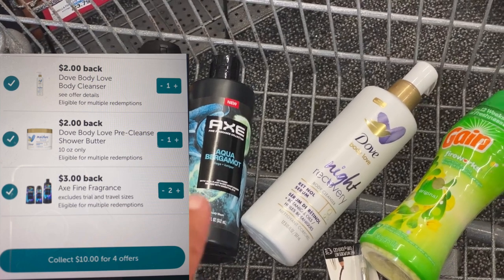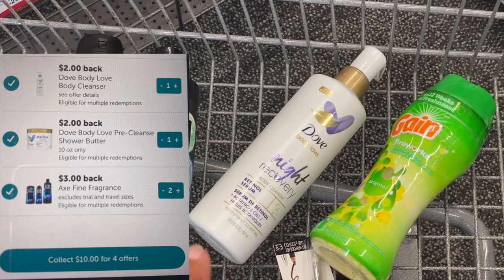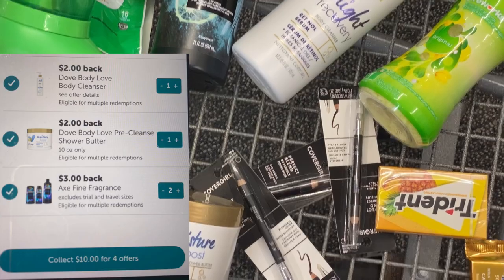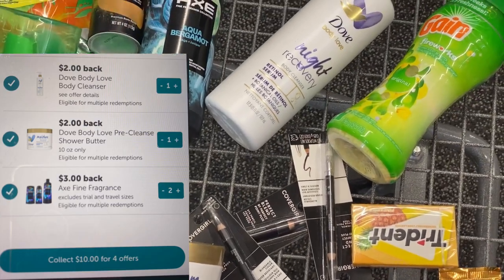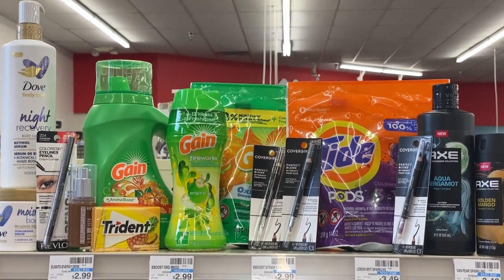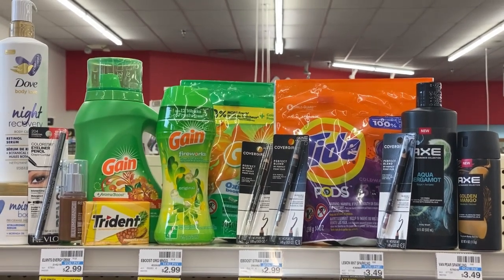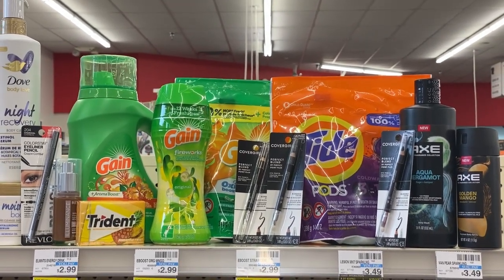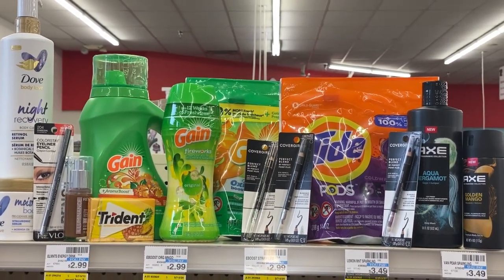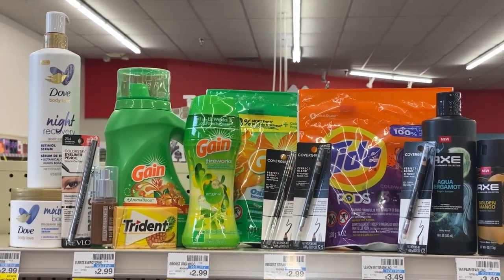Plus I'll submit to Ibotta $3 back for both the Axe, that'll be $6. One for the Dove, $2 for the Dove body wash, and then $2 for the Dove body butter. So that'll be a total of $10 back on Ibotta. And this is everything I picked up today, y'all. To me, not the best deal, but I did change some Extra Care Bucks into cash by doing Ibotta deals, which we all love, our actual cash back to put in our pocket. The Trident I threw in because I was a little bit under a dollar short to reach $70. So that's why I threw that in.